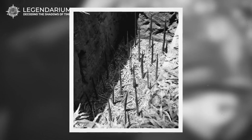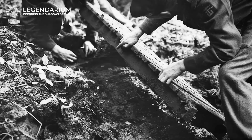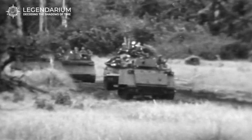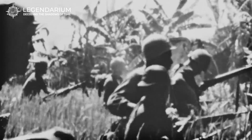The Viet Cong's innovative use of the tunnels as a means of covert movement and defense has influenced military strategies globally. The lessons learned from the Cu Chi tunnels continue to be studied by military strategists, demonstrating the enduring relevance of these underground networks. Their legacy highlights the importance of adaptability and innovation in warfare.